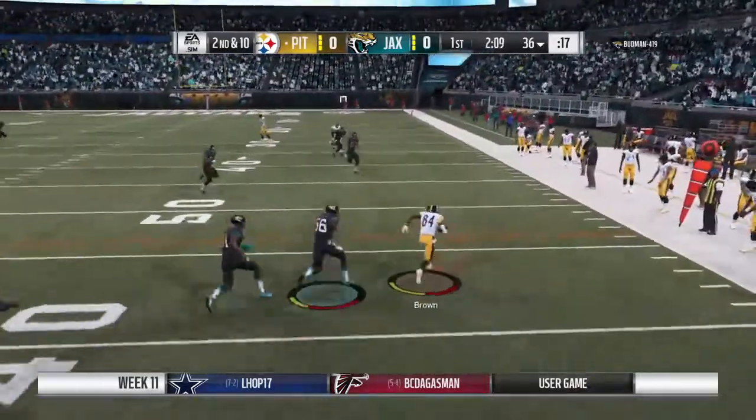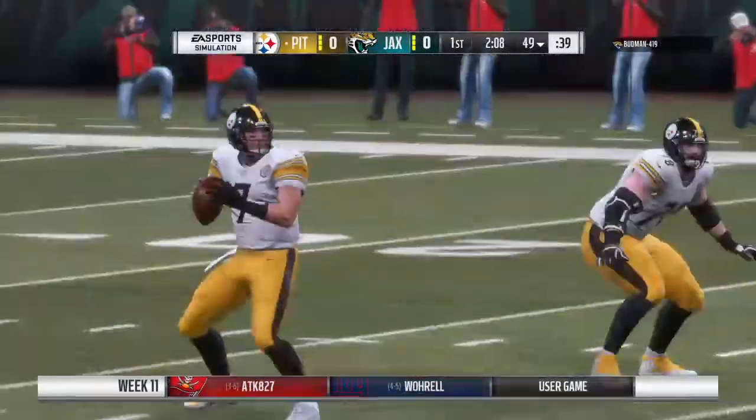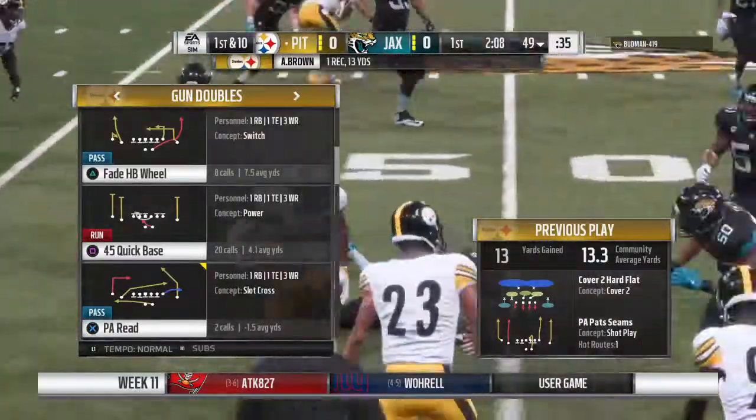It's complete to Brown, right side. And he'll be out of bounds up near midfield at the 49. First catch for the NFL's leader in receiving yards a year ago, and a 1st down.